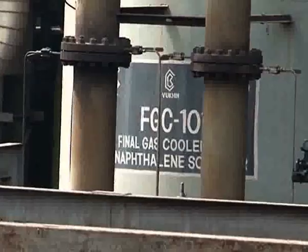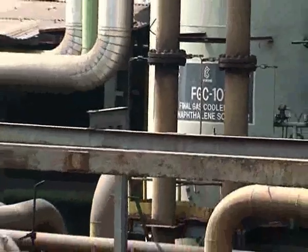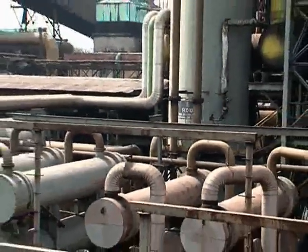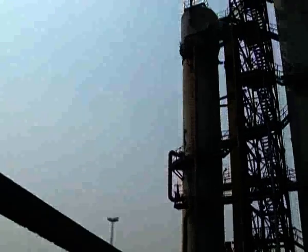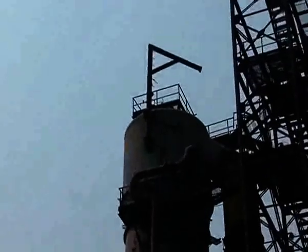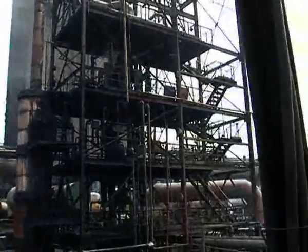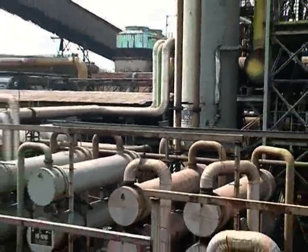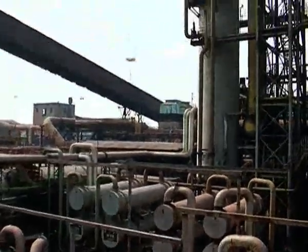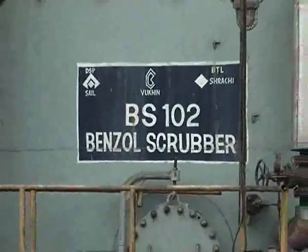The coke oven gas from the absorber is passed through the final gas cooler cum naphthalene scrubber. In the scrubber, wash oil at 38 degrees centigrade temperature is poured from the top while the gas is introduced from the bottom. In this process, rich naphthalene oil is produced and is collected at the bottom. It is then sent to the stripping column where naphthalene and wash oil are separated. Then, in the final gas cooler, the temperature of coke oven gas is lowered to 20 to 22 degrees centigrade. The naphthalene-free gas is then sent to the benzol scrubber.